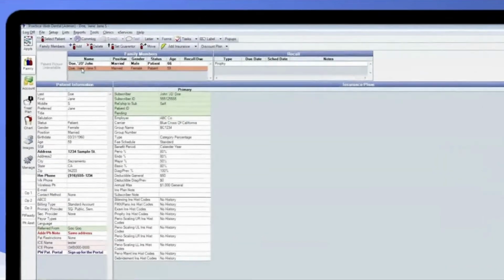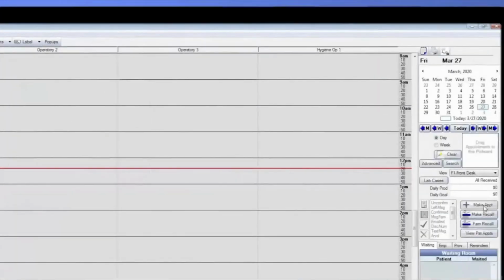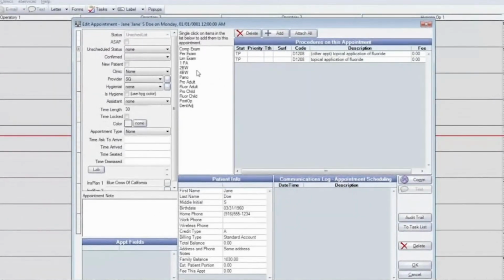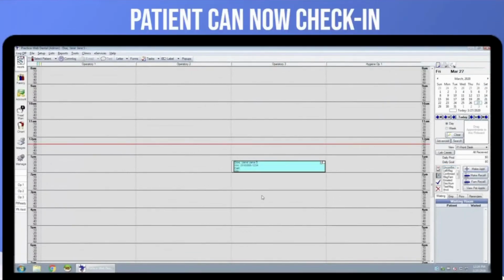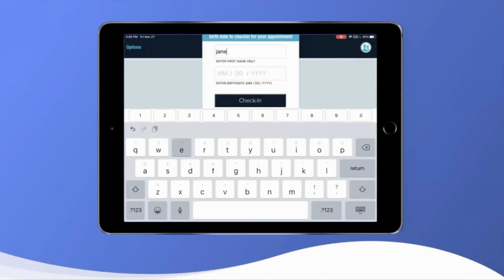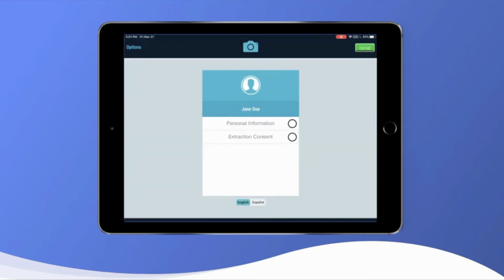So you can see here in Practice Web, we're picking a patient. And then we see that they have an appointment right there. We're going to add one here just to make sure it's working for our demo. So Jane Doe has this appointment. Now the patient can use the iPad app, and all they have to do is type in first name and their birth date. Everyone knows that. They click check in. Once they click check in, they are checked in. It'll show a status update on your schedule that they're checked in.